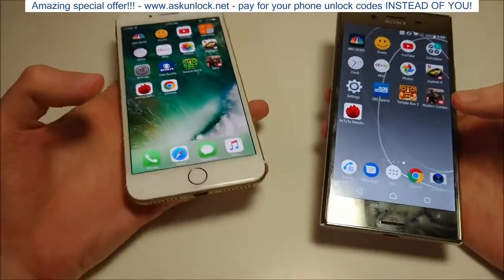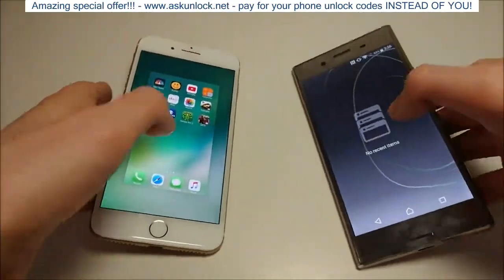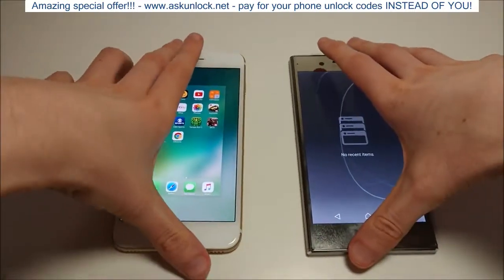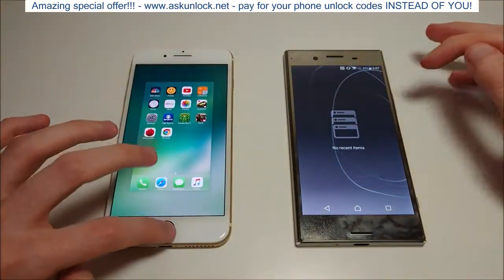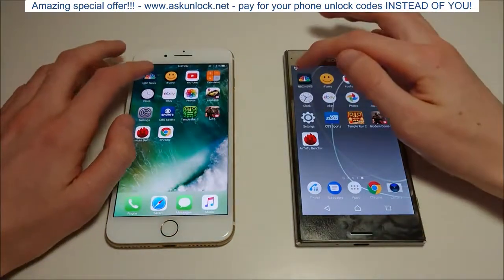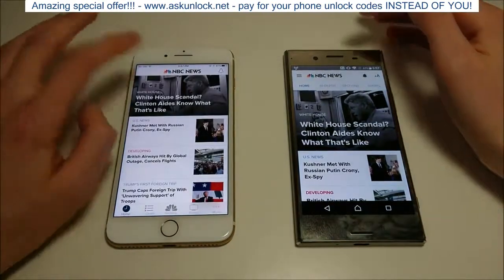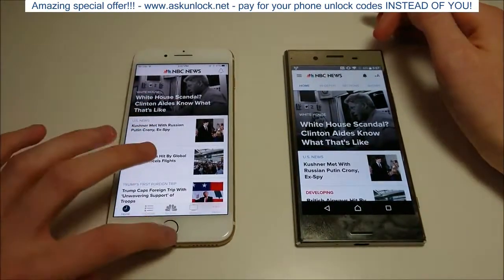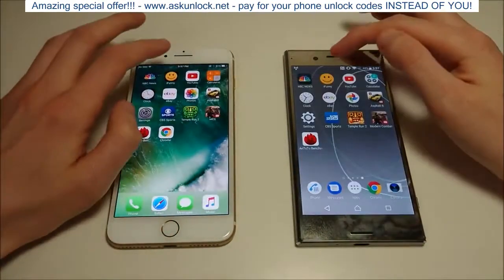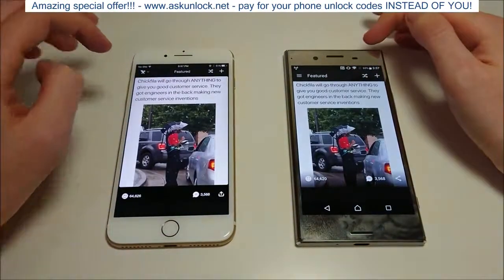Alright guys, let's make sure everything's closed out on both phones. Good on both. And we're going to get right to it. So first up we got NBC News. Alright, so extremely fast here on Sony. iFunny next. Wow, once again Sony here.